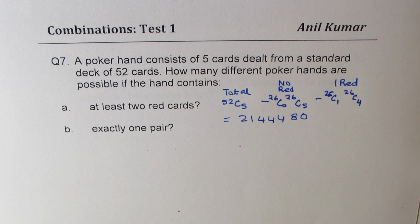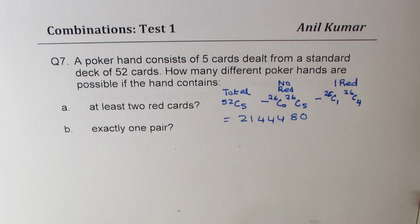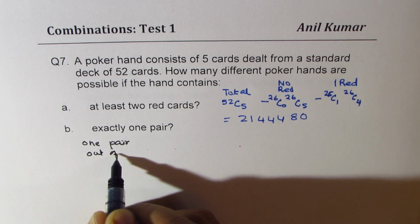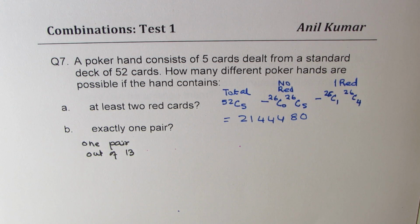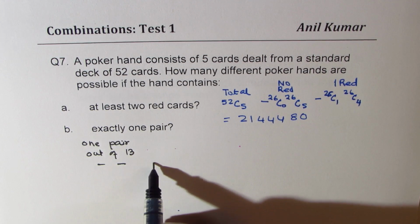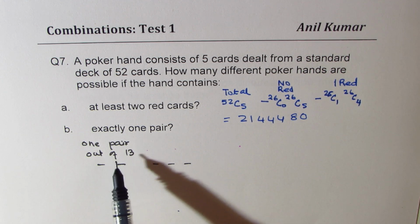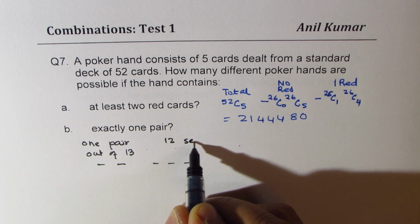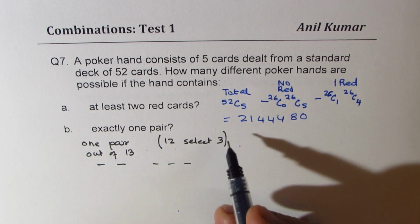Now let's look into the second part, which is exactly one pair. One pair means in a deck we have 13 different card values, right? So one pair out of 13 numbers, you could say numbers or whatever. That takes care of 2. Now we have 3 more because there are 5 cards. These 3 are not from the pair which we have taken, so out of 12, we need to select 3.